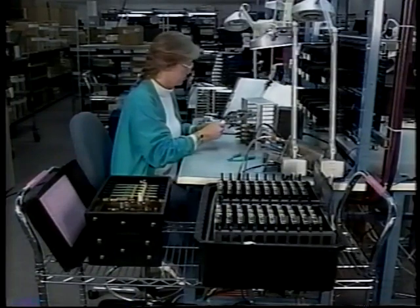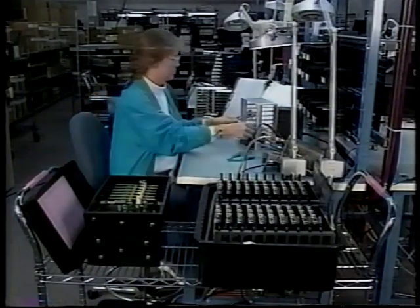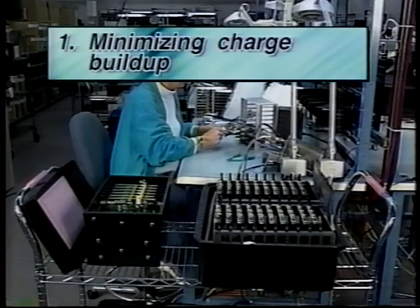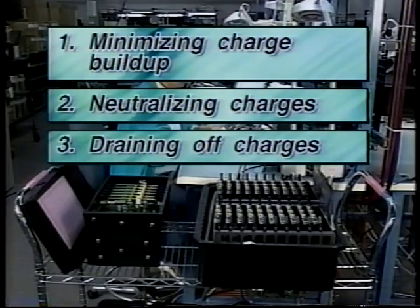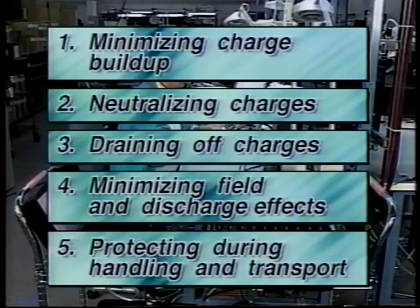Every company's approach to ESD control is different, but every procedure is designed to control ESD in one of these 5 ways. First, by minimizing charge buildup. Second, by neutralizing charges. Third, by draining off charges before they reach ESD-sensitive devices. Fourth, by minimizing field and discharge effects. And fifth, by protecting ESD-sensitive devices during handling at your workstation and while transporting product from one ESD-protected area to another. Let's look at each of these 5 ESD prevention strategies more closely.